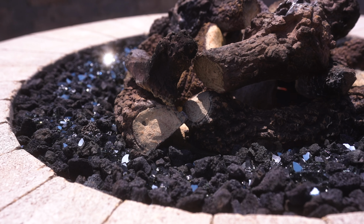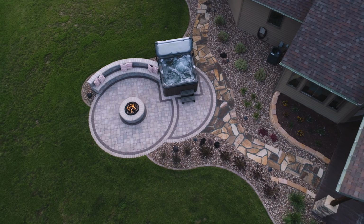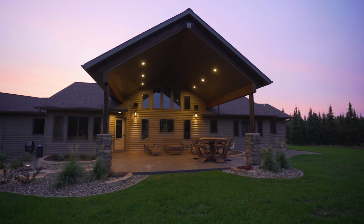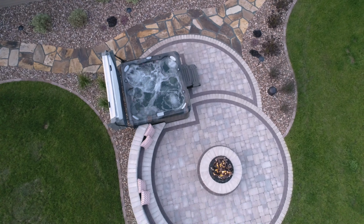Well, this build's all wrapped up. Let's take you through this newly created outdoor living area. Starts up here in the pavilion, an already existing feature on the back side of this home. The concept of the design was to create flow and access from the pavilion to other areas of the yard.